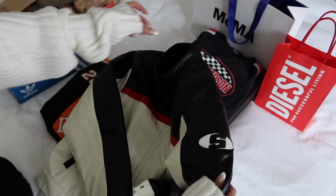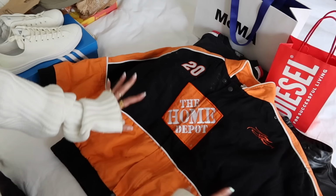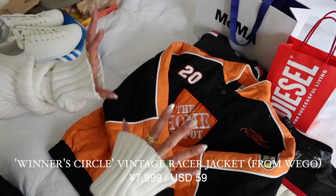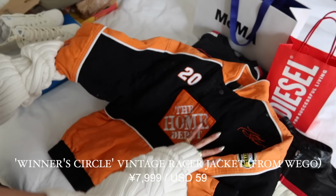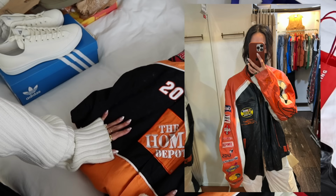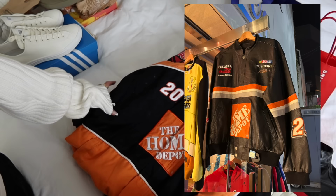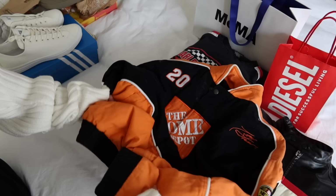I have been obsessed with those leather racer jackets that you've been seeing all over Pinterest, but I can't justify the price of purchasing one because I won't be able to get that much wear of it here in Hong Kong. But I did find this one at a vintage store in Shimokitazawa, and I just love how this looks. I like how it's got the Home Depot logo on the front, and you have a lot of these racer details on the front and on the back. I did try a few leather versions, which I'll pop up on screen, which I really liked, but those were all over 1,000 Hong Kong dollars, and this one came out to be 450 only.